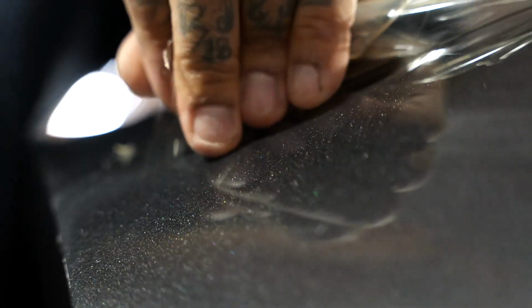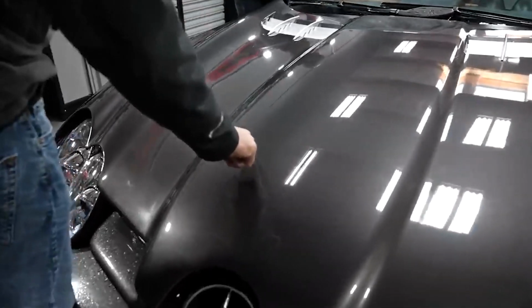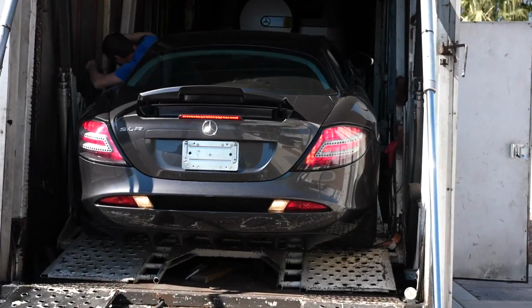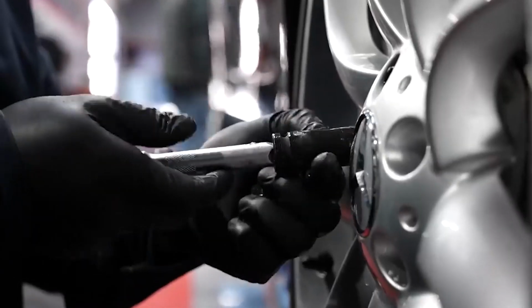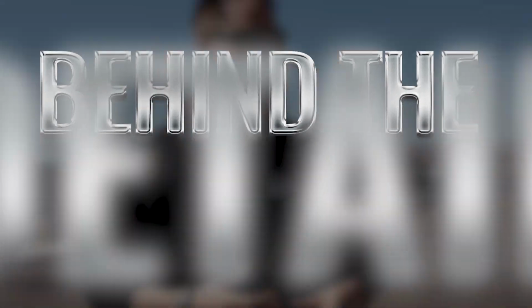Now it's time to assess the car's damage, come up with a plan of action, and let's get to work. Now here's the deal. Ed Bolian's giving me a strict timeline. I've only got a few days to do about 100 hours of work, so we've got to make this happen because the car is being shipped back to Atlanta, Georgia. If you ever wonder what goes on behind closed doors at a premier motorsport and detail facility, this is your opportunity to see why details matter.